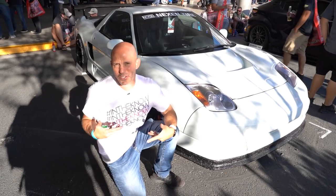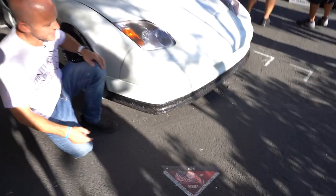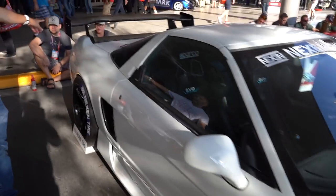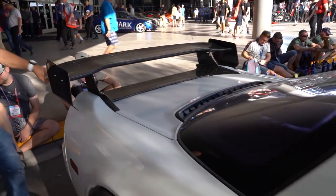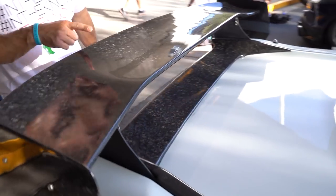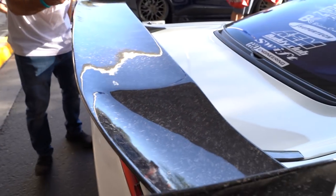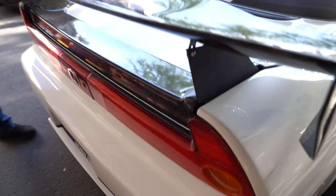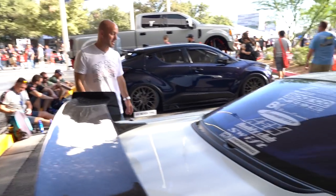Here's something I personally never seen before. Take a look at this lip on this NSX. It's called crushed carbon. And they have it all along the lip. And if you follow the car around, you come all the way to the back. The whole spoiler and this rear lip is all made out of this crushed carbon. It looks insane. It has a really unique, very track ready, track focused look to it. Looks really, really nice. And against the white, it looks beautiful.